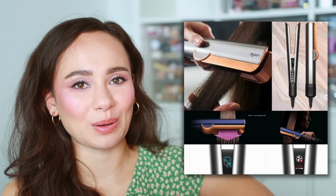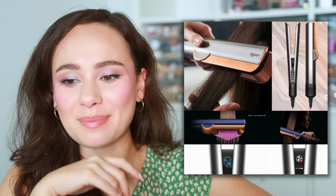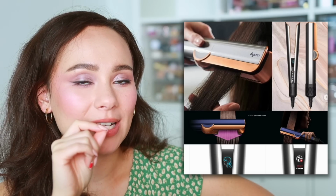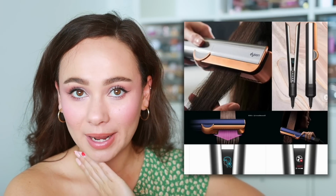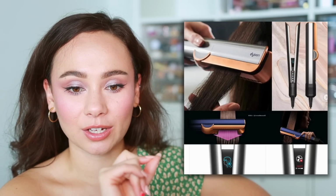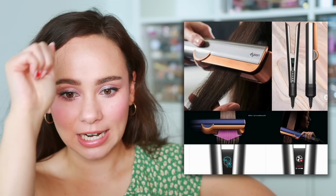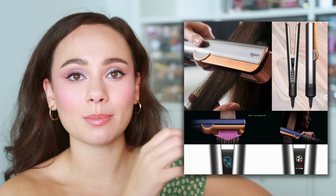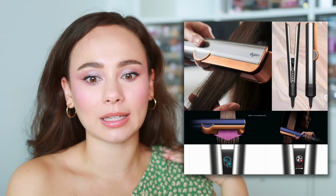Okay, I do need to talk about this. This is available now from Dyson. I do have the Dyson Airwrap, so this is the Airstrait. And I would be lying to you if I said I wasn't intrigued. I don't even wear my hair straight very much, but I love the idea that this can take your hair from wet to straight. It just seems really functional to me because I like the hairbrush one that blows air, so I feel like I'd like this one.